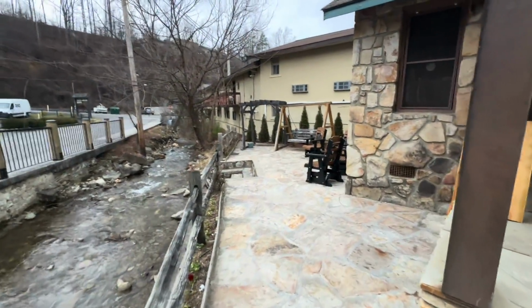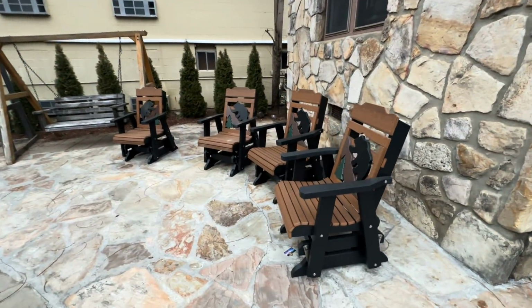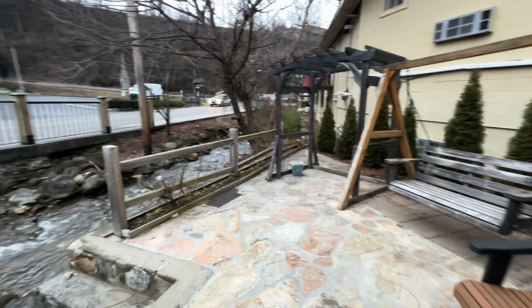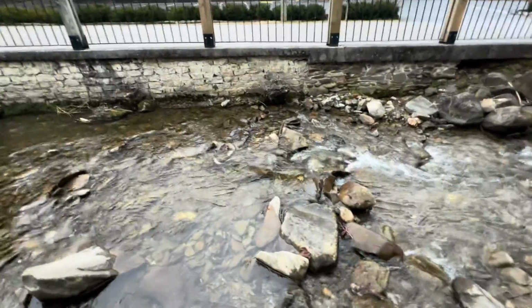There's another area to relax by Baskin Creek. More of those same chairs we saw in the other spot. Swing. And some steps headed down. You want to get closer.